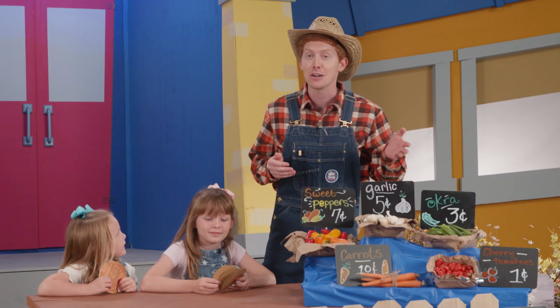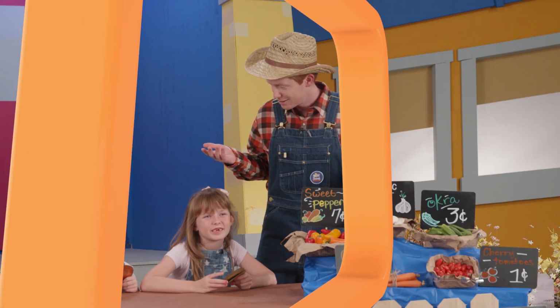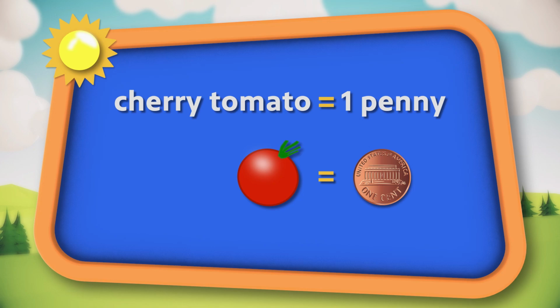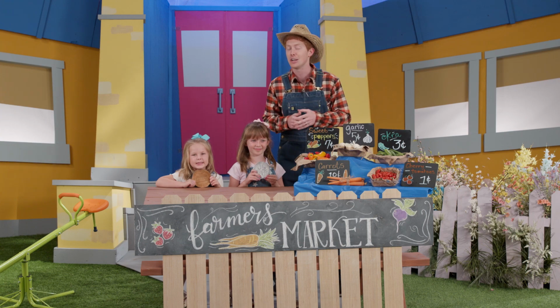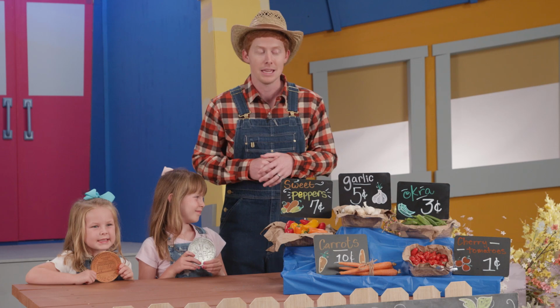And so if the cherry tomatoes are 1 cent, which coin should we use? If it's only 1 cent, anybody? A penny. A penny's a great one. That's right. Because the penny, remember, it was just 1 cent. And if I'm gonna buy 3 cherry tomatoes, that'd be 3 cents. So I need 3 different pennies, right?